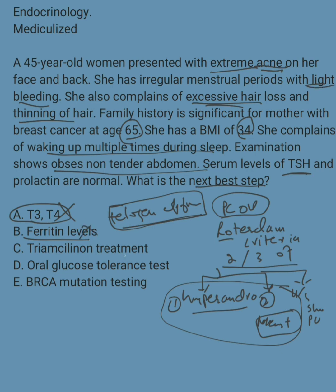Then triamcinolone, this is done for a type of hair loss that you might have heard of, which is like a patchy hair loss, which is also recurrent. Remember, it can come again and again, and that is alopecia areata. So remember, it is recurrent, and if you don't treat it, it just goes away on its own. But if you want faster treatment, then you can give a steroid like triamcinolone.